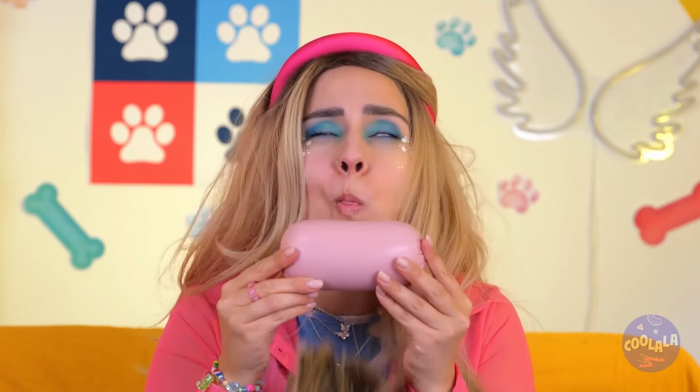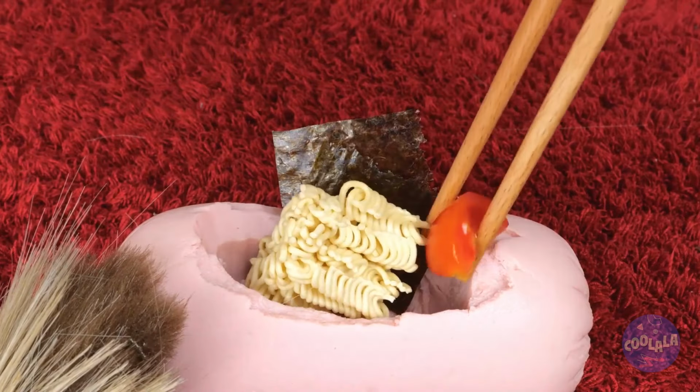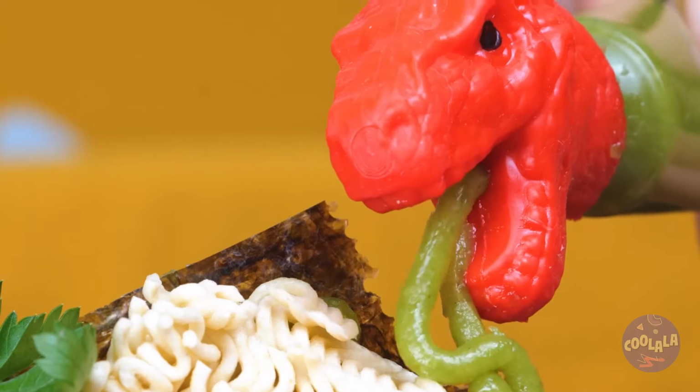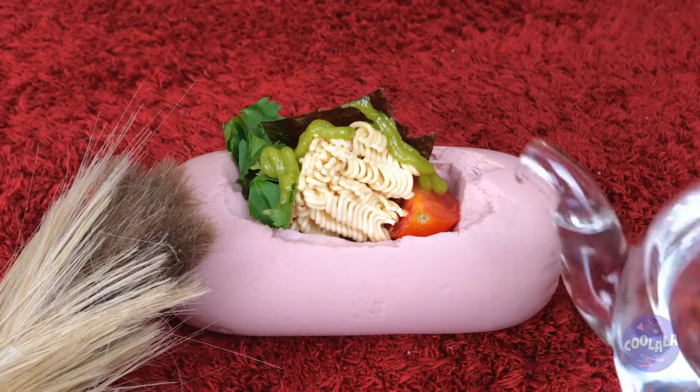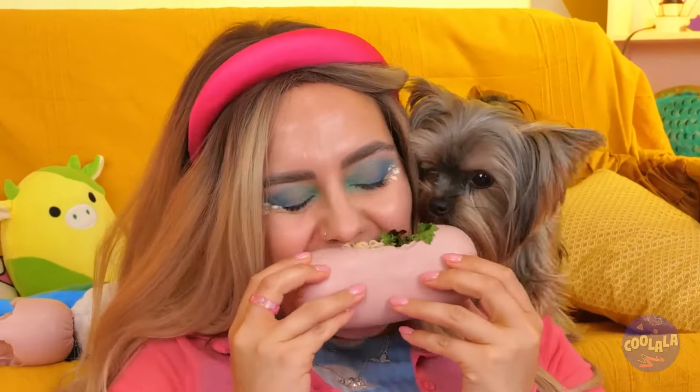Hot dog! That is one big sausage. You know, bread's not the only thing that can be a soup bowl. Besides, she likes her ramen to have extra meat. And there's plenty to go around.